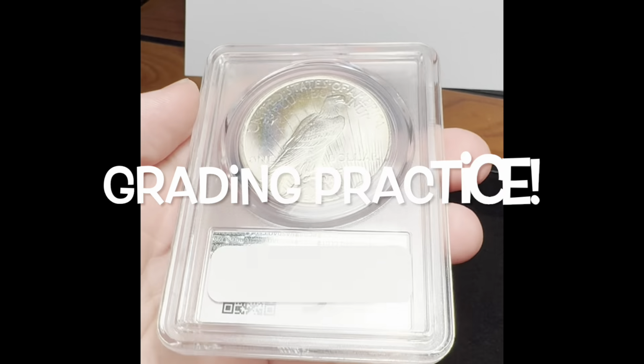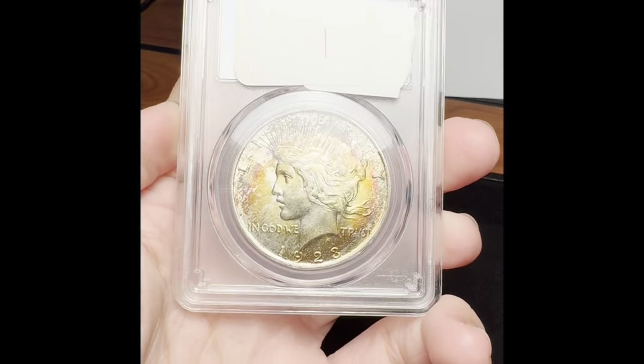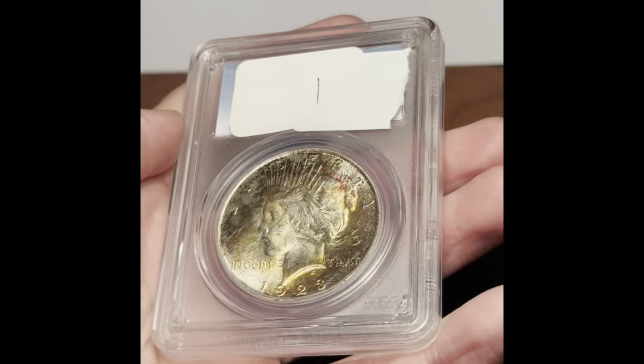In the beginner class, we did lots of grading practice, and here are some of the really cool coins that I saw while I was practicing.